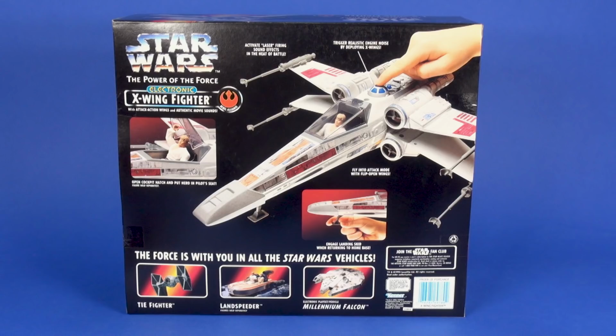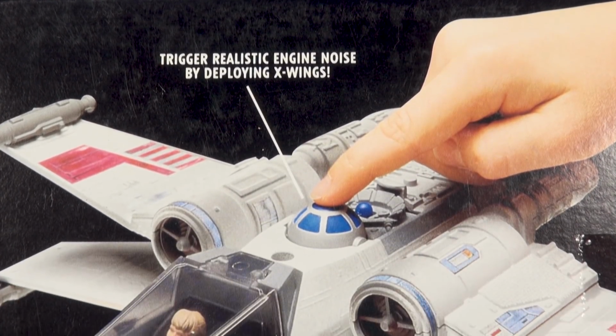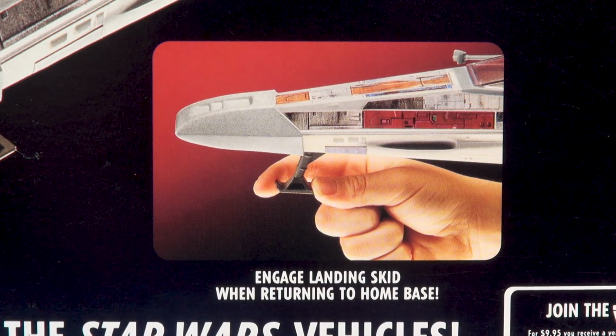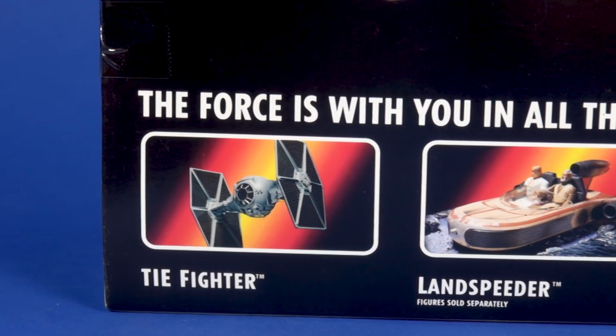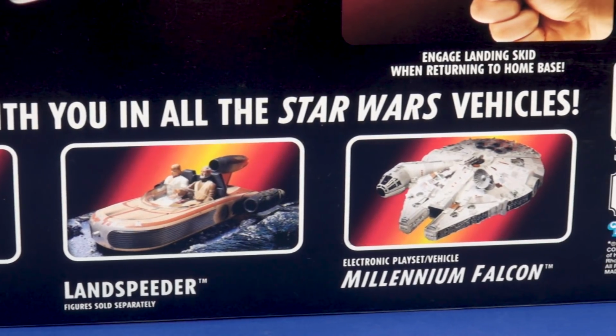And then on the back, you got the vehicle being shown off with various features, talking about the laser firing sound effects, trigger realistic engine noise by deploying the wings, the landing gear that comes out, the cockpit that opens up, and along the bottom, you got a few of the vehicles that were also available at the launch of this line back in 95.